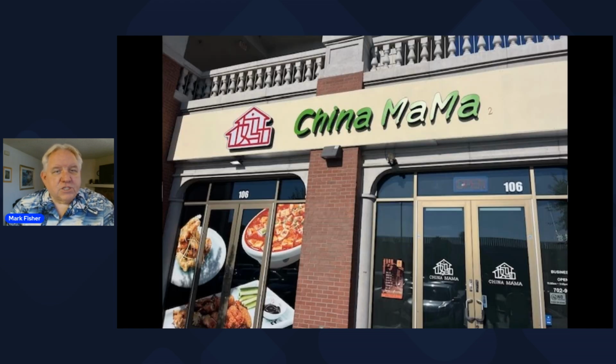And that's China Mama. Now, I wanted to let you know they're very fast. The service is really fast. You can get in and out very easily. You don't have to wait too long. If you have to wait for a table, they have a seating area up front so that you don't have to wait outside. But if it gets really crowded, you will have to wait outside.